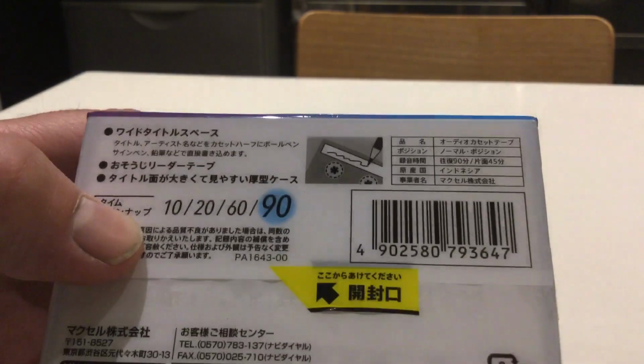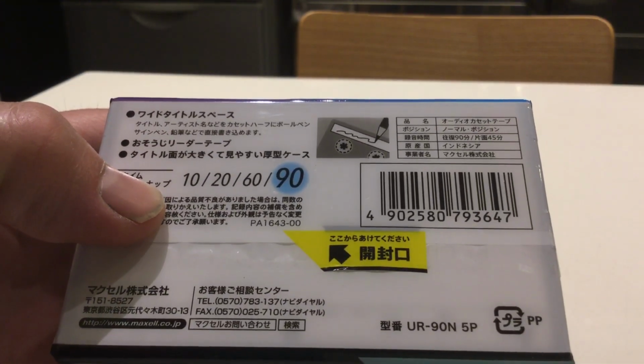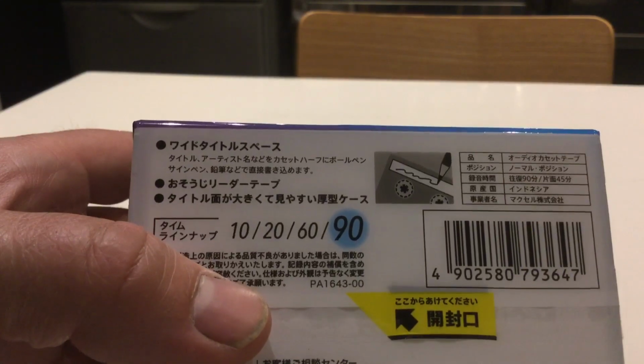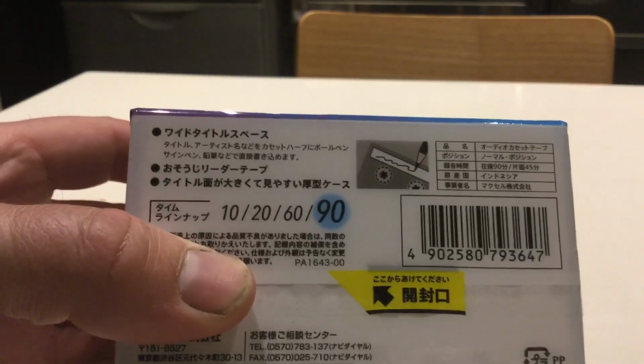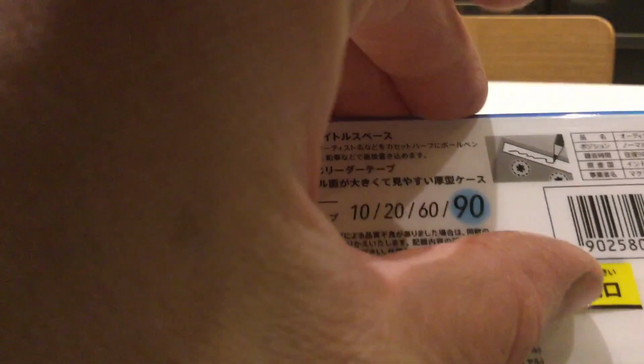So, have I said this already? I haven't bought these before. I've never bought this particular new stock currently in production. So it's very interesting that cassette tapes are still being made, and Maxell is still making them. Let's get them open.